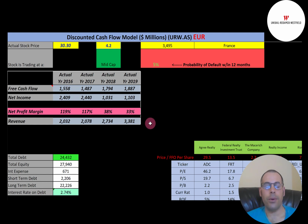The reason it's important that you invest in companies with positive free cash flow is because you want the company to have enough money to give you a dividend, to pay down its debt, to acquire another company, or to buy back shares. If you invest in a company with negative free cash flow, they can't do any of those things and they can't grow the business and make your stock price go higher and higher.